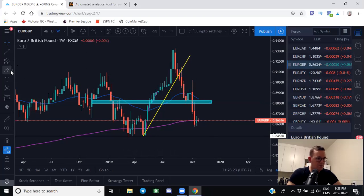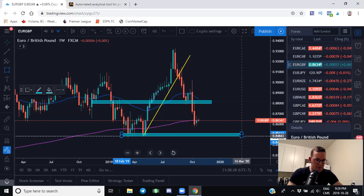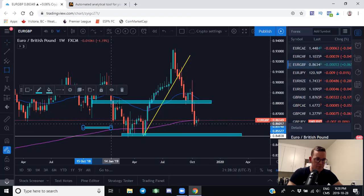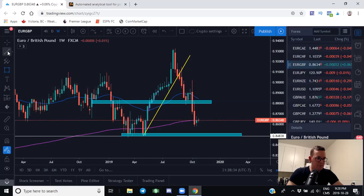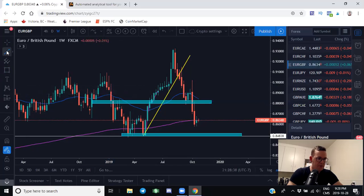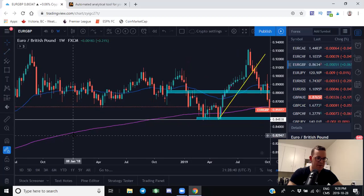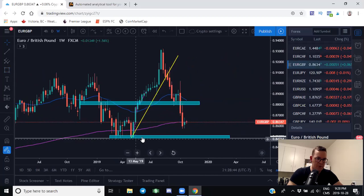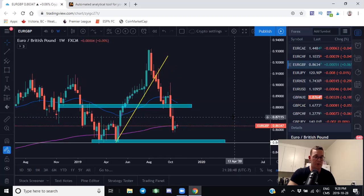Let's see if I can. Yeah, so there might be some kind of a zone here. Whoops. All right, let's try to do that again. Yeah, it might have some actual. Anyway, it was a zone that actually happened in April, so it might retest that.